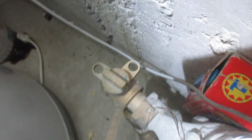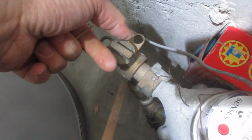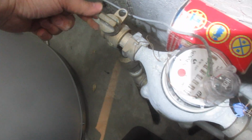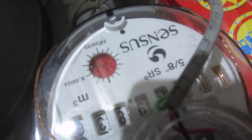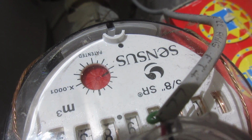There's a main shutoff to this. That's the shutoff. You can take that with a pair of pliers and turn it, and it'll shut off the whole house. And here's the meter. If you look at this meter, you can see that little dial going around. That means the water's being used.